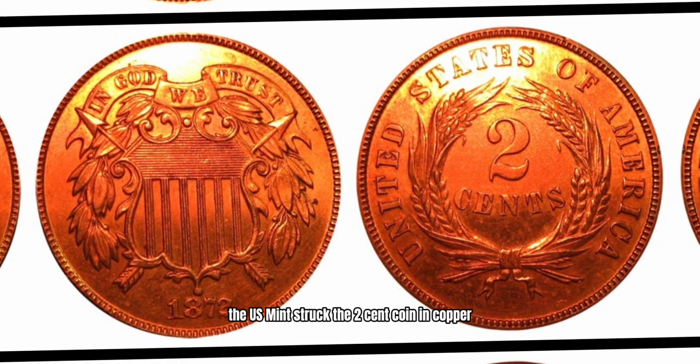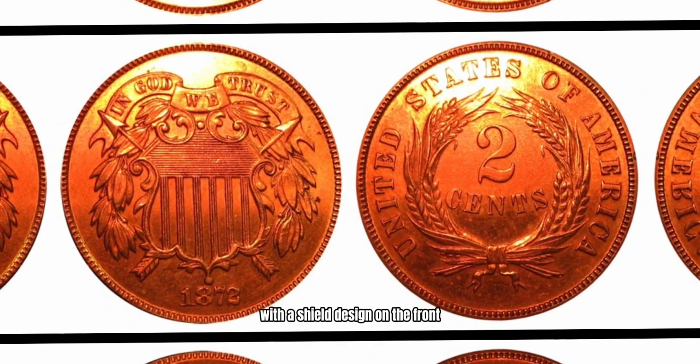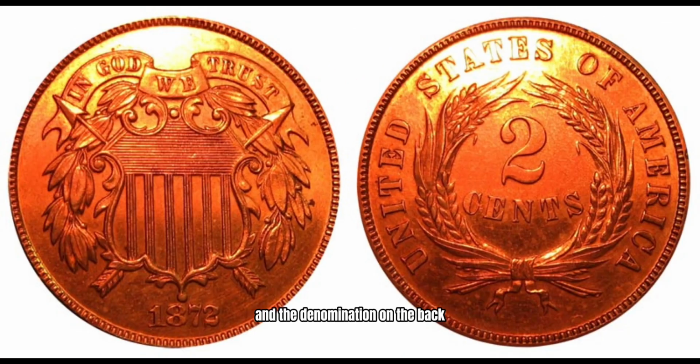The U.S. Mint struck the 2-cent coin in copper, with a shield design on the front and the denomination on the back. It was produced only for a short period, from 1864 to 1873, as demand declined after the Civil War. By 1873, the 2-cent coin was discontinued, making it a relatively rare item for collectors today.